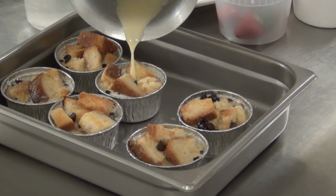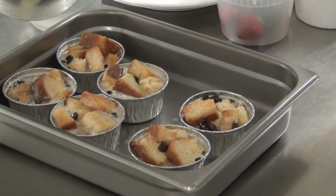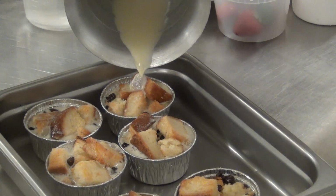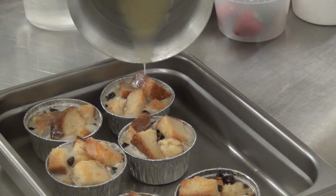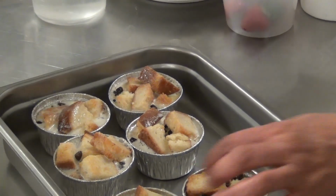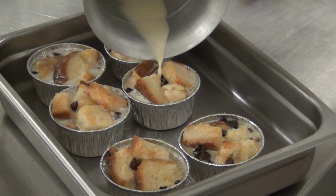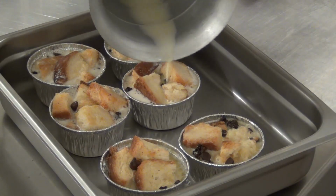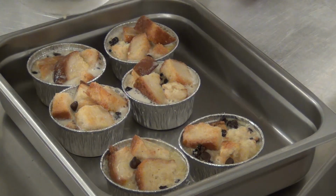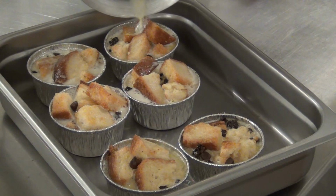So I'm coming back over and let this soak. A good 30 minutes to an hour should be sufficient. So I think I can fill those up. So if you have about a 4-ounce container, like I have here, you could probably get a dozen of these with the whole recipe.